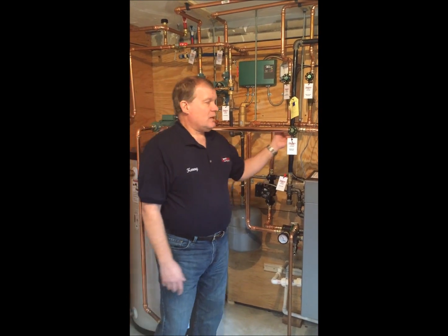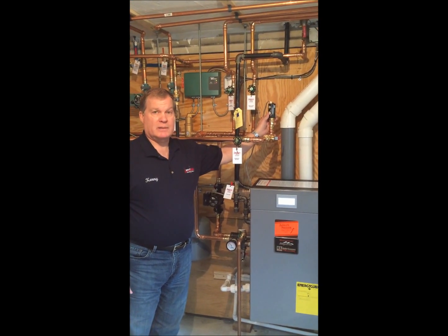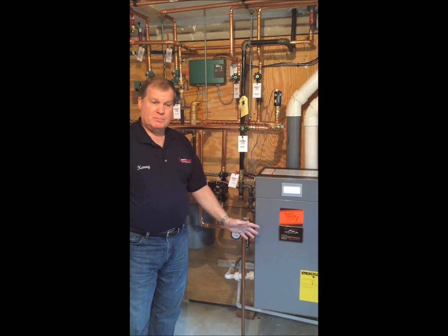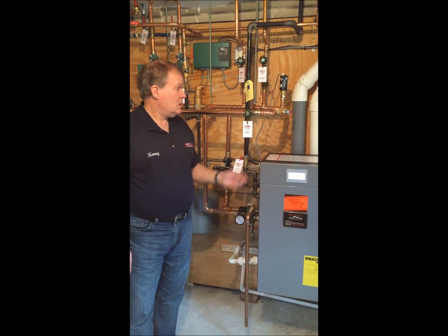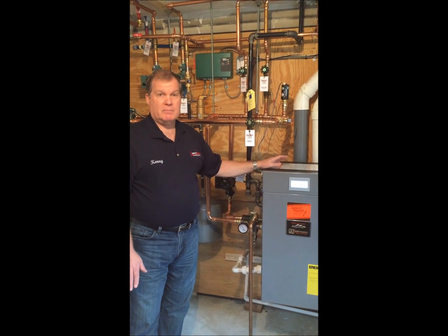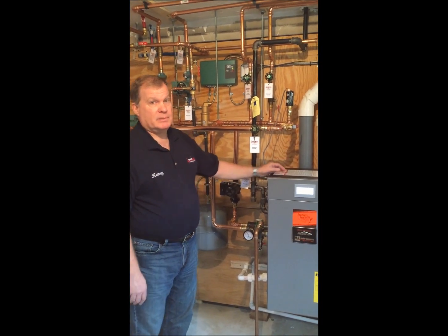So a lot of things that we do that other mechanics don't do, it's mandatory by law to have a low water cutoff on the boiler. A lot of plumbers don't put them on. This boiler, because it hangs off the wall, if you have a piece of baseboard in the basement, it obviously would be below this point. If that sprung a leak, all the water in the boiler could drain out, and then you'd have an explosion issue. So once the water level drops below this point, it shuts the boiler off. So that's a safety feature that, like I said, it's mandated by law. It's supposed to be on every boiler, but I can probably count on one hand the times that I've actually seen them installed, so it needs to be there.